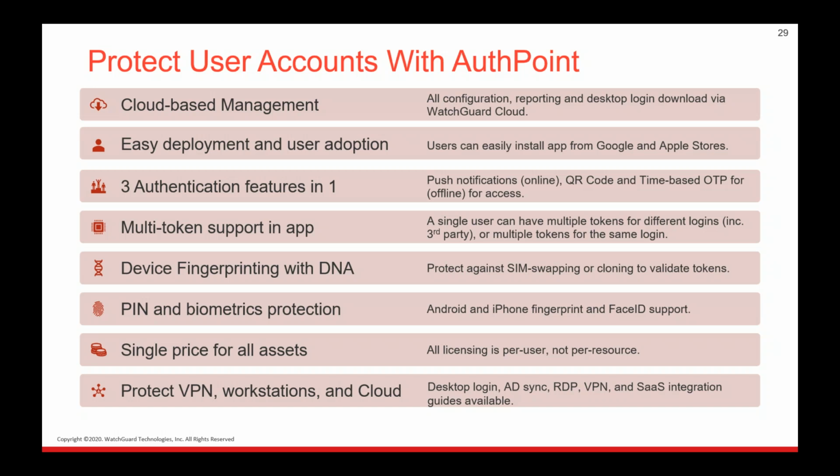One of the questions I frequently get is how many tokens can a single user have? Well, a single user can have many different tokens. They can have a different token for every resource they need to access. They can also have different devices with different tokens. So they can have a phone and a backup phone, or a phone and an iPad, or if you have, I hate to say shared accounts, but if for some reason you have administrators who are sharing accounts, those two different administrators can share the same token and log into that same account without having to swap the device back and forth.